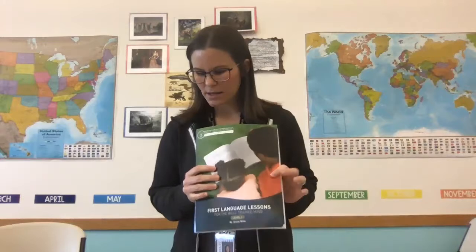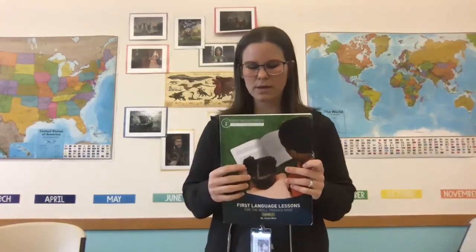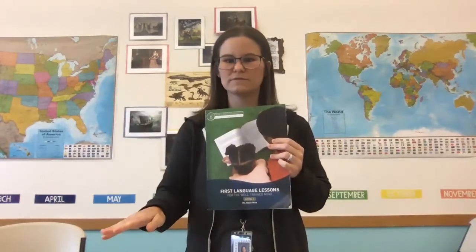It's heavy on repetition, copy work, dictation. There's picture studies and story studies that you will pull grammar information from. In the first two levels, level 1 and level 2, it's just a single teacher's manual basically, because most of what you're doing is going to be repetition through oral language. So it's conversation based.